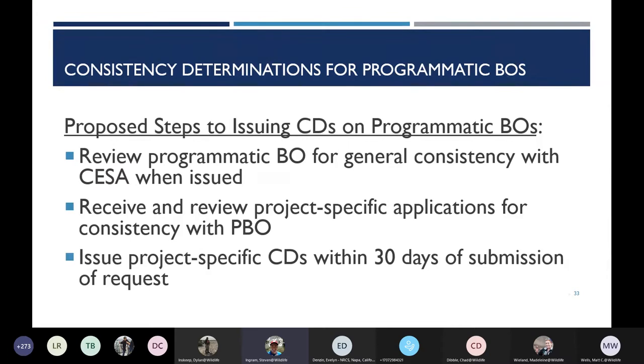So this is just one of those ways in which we're trying to figure out how to work with programmatic options for the department. And we're extremely thankful that NOAA Fisheries has been eager and very willing to talk to us about this and to try to adjust some of their practices to help us make this work. So that's all I have on programmatic BOs and CDs.